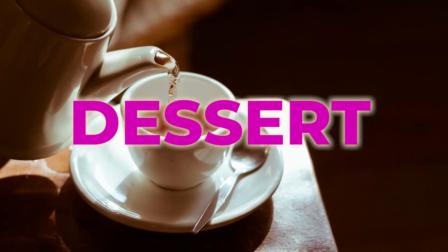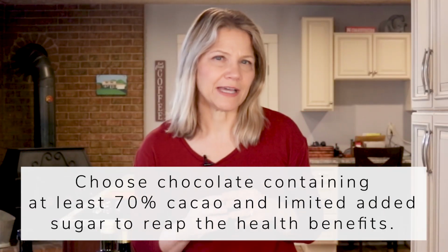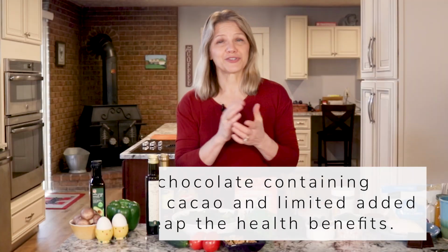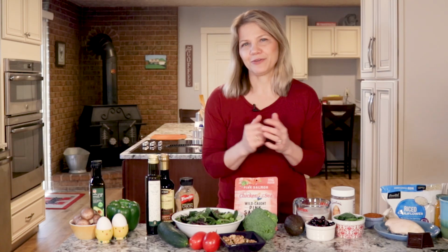A couple of squares of dark chocolate and a cup of tea can be enjoyed to wind down after dinner. Dark chocolate contains antioxidants. However, the chocolate must contain at least 70% cacao and limit added sugar to reap the health benefits. If your dark chocolate bar has sugar listed as one of the top 3 ingredients, it does not give you the inflammatory protection that you're after.